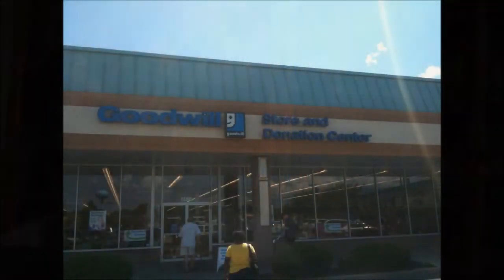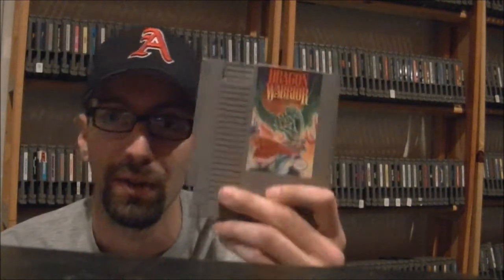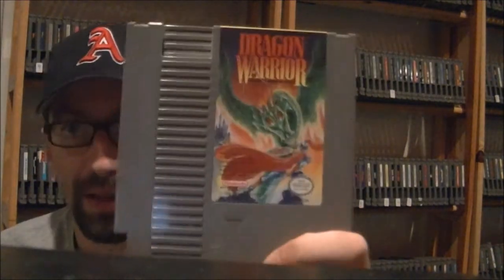At Goodwill, I spent a total of $13. Keep that in mind. 13 bucks. This is what I picked up. Picked up Dragon Warrior for the NES. I already have this. This will be for sale for you guys. If you guys are interested, let me know. But I could not pass it up for the price.